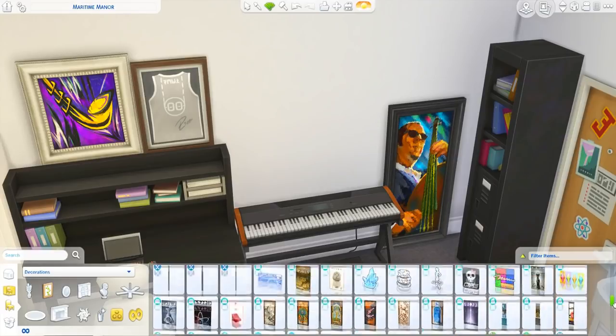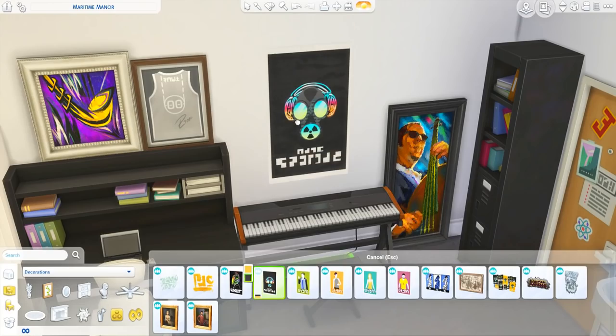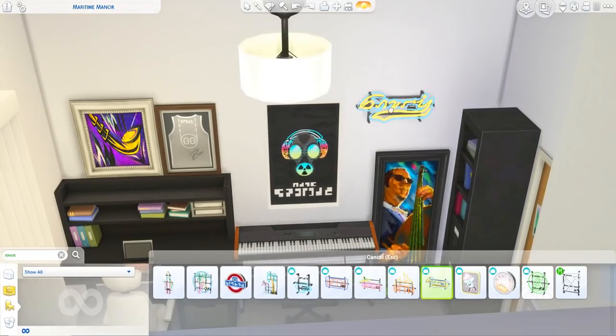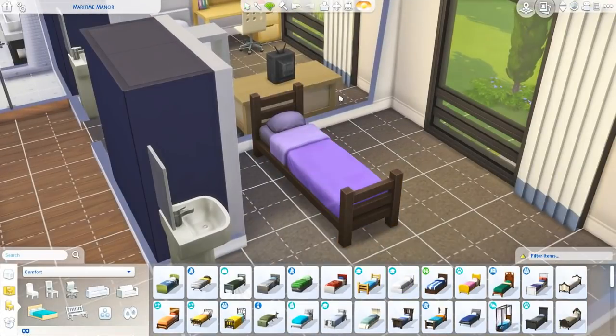But yeah, you guys can see me incorporate some jazz portraits over here, which I really like, and also some posters from Get Together, as well as that neon sign, which I think really completes the look.